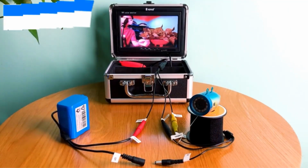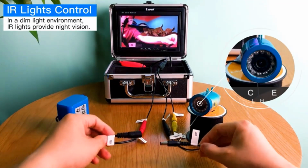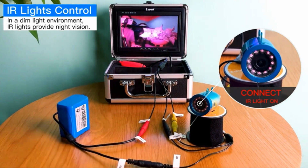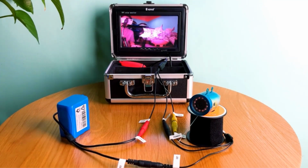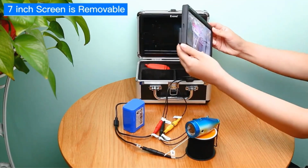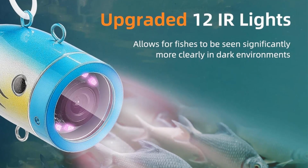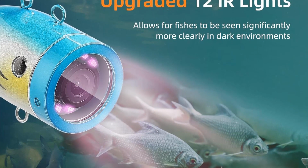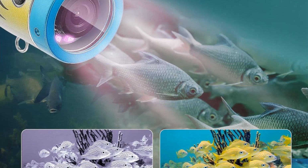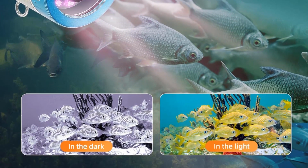The camera's upgraded lens chip enhances picture clarity and color reproduction, offering a more realistic and detailed image display. The camera's viewing distance ranges from 0 to 3 meters, and it can switch to black and white mode under weak lighting conditions. With 12 infrared lights, it provides clear visibility in dark environments, allowing you to see fish more clearly at night. The IP68 waterproof design ensures durability and performance in challenging underwater conditions.